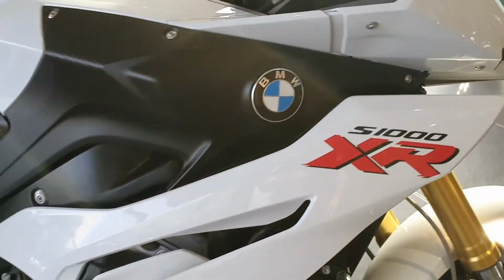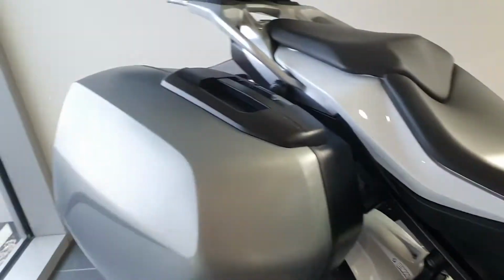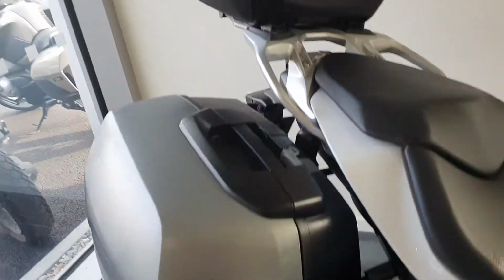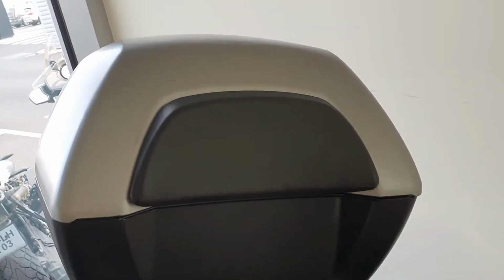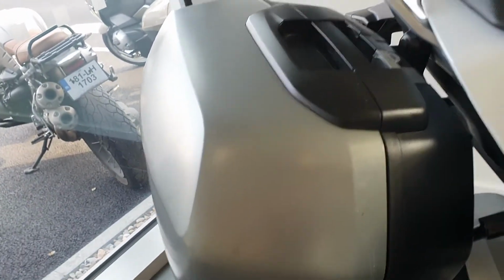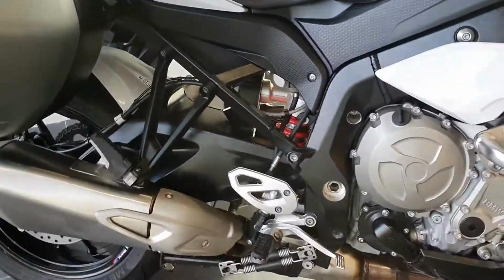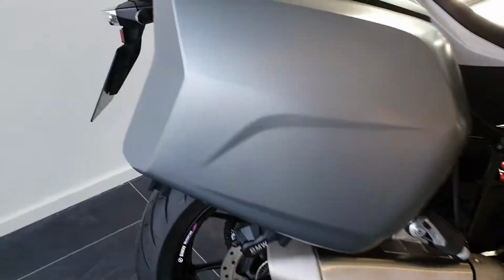It's a beautiful condition bike, all the panels are absolutely gorgeous on it, and it comes with a full luggage kit. So you have the top box with the passenger back pad, and then you have the two panniers, all coded to the one key. So it's a nice original bike.